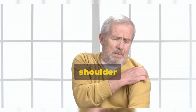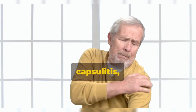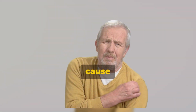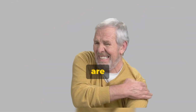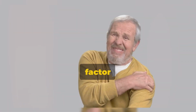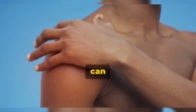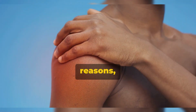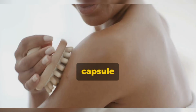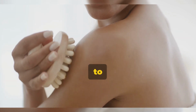What causes one's shoulder to freeze? Let's find out. Frozen shoulder or adhesive capsulitis is a somewhat mysterious condition. The exact cause is often unknown. However, there are several factors that can contribute to its development. One key factor is inflammation. The shoulder joint is surrounded by soft tissues that can become inflamed due to various reasons, such as overuse or injury.